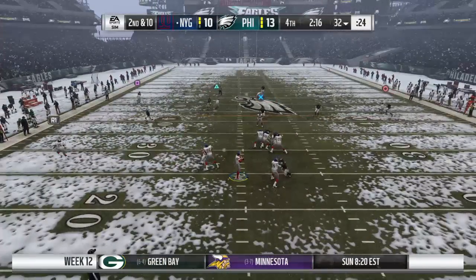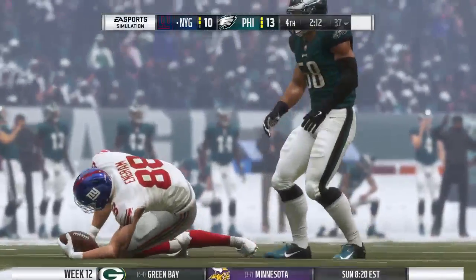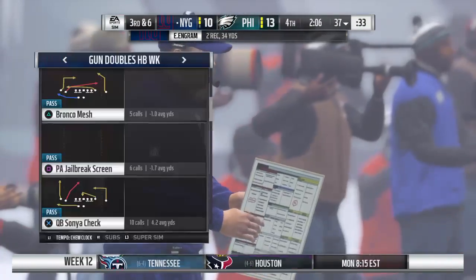Back to throw now on 2nd and 10. And this time he's got the hook up. It's complete. And he'll be brought down right around the 37. 4 yards on the completion, and it sets up a third down.